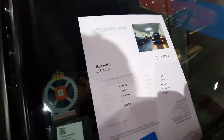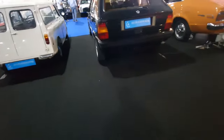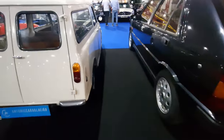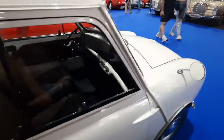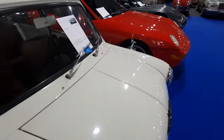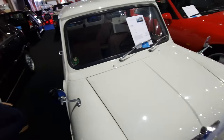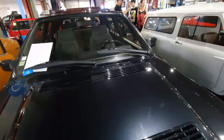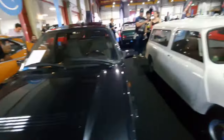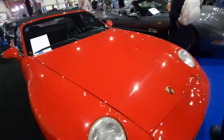How much are they asking for the Renault 5s? Yeah, we got even older ones, but they're all for sale. This is 15 grand for a Mini Morris, quite a bit. This is the 968.